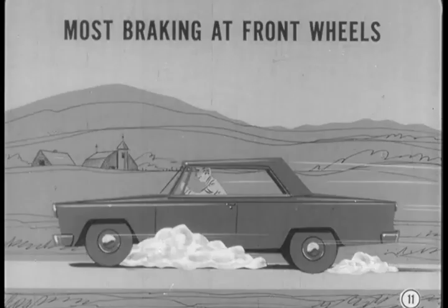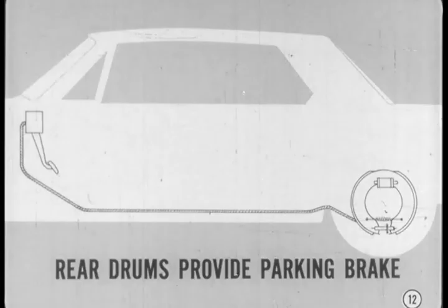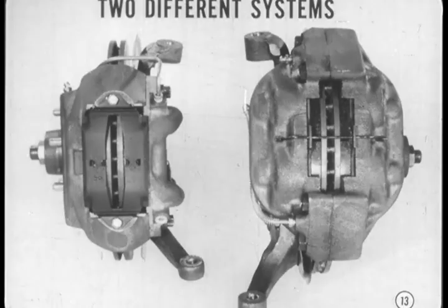One good reason, Hank, is that most of the braking torque is absorbed at the front wheels. Any additional braking power at the rear wheels just wouldn't be worth the extra cost. Here's another reason. The drum-type rear brakes provide an excellent parking brake. It'd be very difficult to get the same results from disc brakes through mechanical linkage.